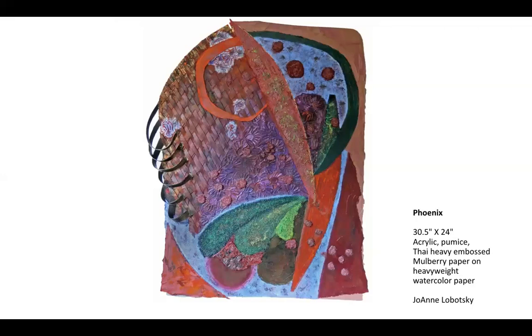Phoenix, 30.5 by 24 inches. Acrylic, pumice, heavy embossed mulberry paper on heavyweight watercolor paper. This intuitively created piece relates to regeneration and growth occurring in surprising places. It imagines the gathering of various strengths to overcome adversity. Awkwardness and imperfection are always part of my work and may be seen in the variety of widths of the woven areas. Randomness, another frequent element, occurs most overtly in the papier-mâché blotches across the piece.